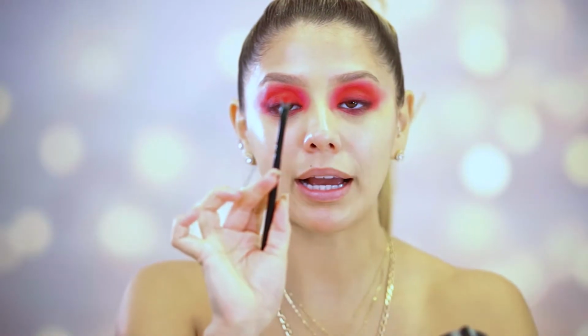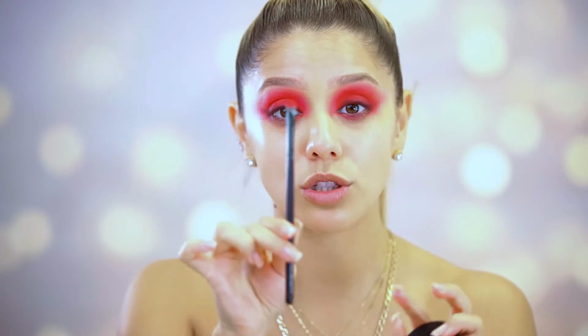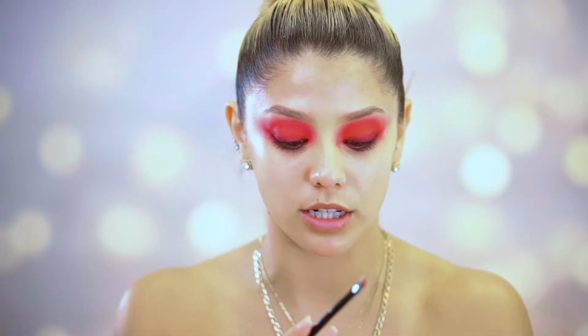I'm going to spray it a little bit, and I'm going to pack it on a smaller brush. So this is like a flat brush, and you want to make sure that when it comes to shimmers, you do use smaller brushes or flat brushes, I guess. And the best way to apply this is you're going to apply it, and then drag it down for it to be even more intensified.